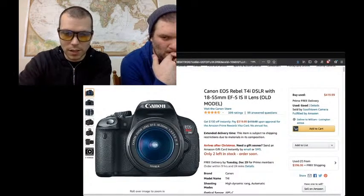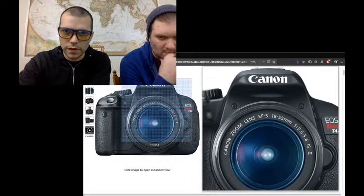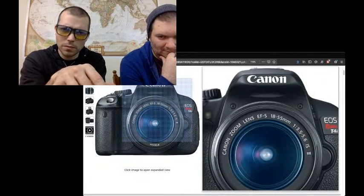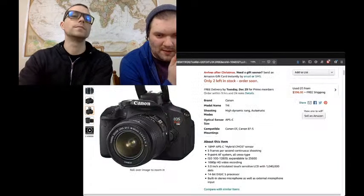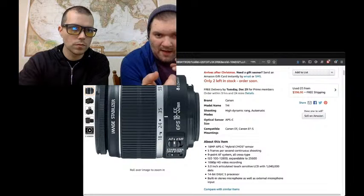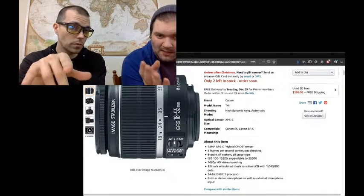Okay, so this is the Canon EFS 18 to 55 millimeter. That's the lens. What that's showing you is the focal length, or essentially the zoom of the camera. You can set the focal length to 18 millimeters, or anywhere up to 55 millimeters. So you can basically zoom.